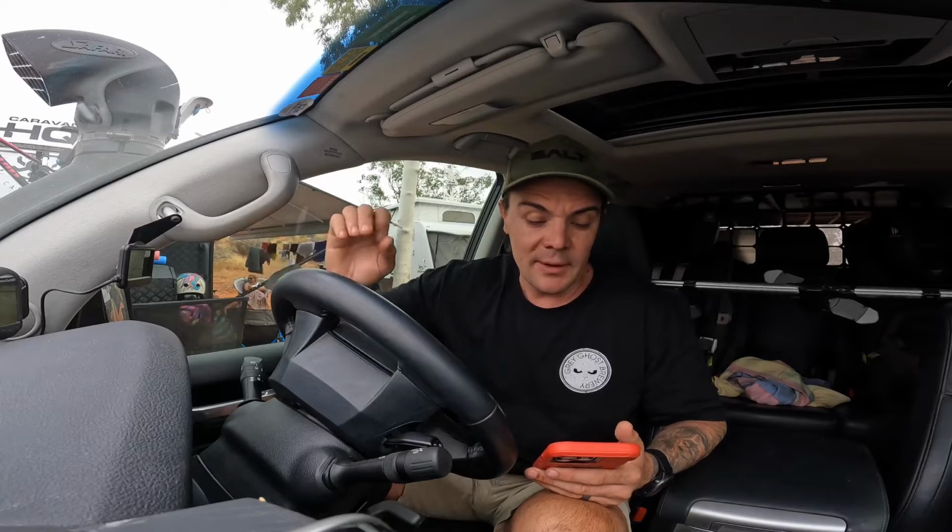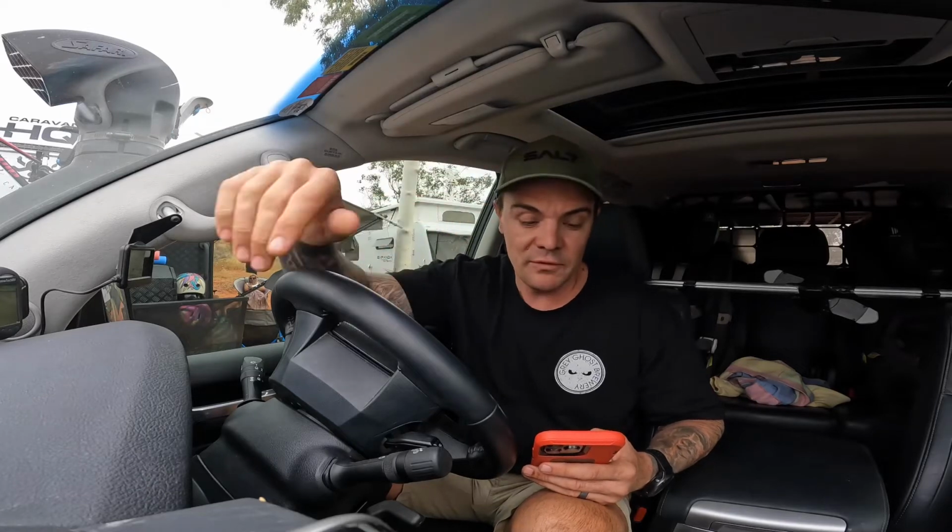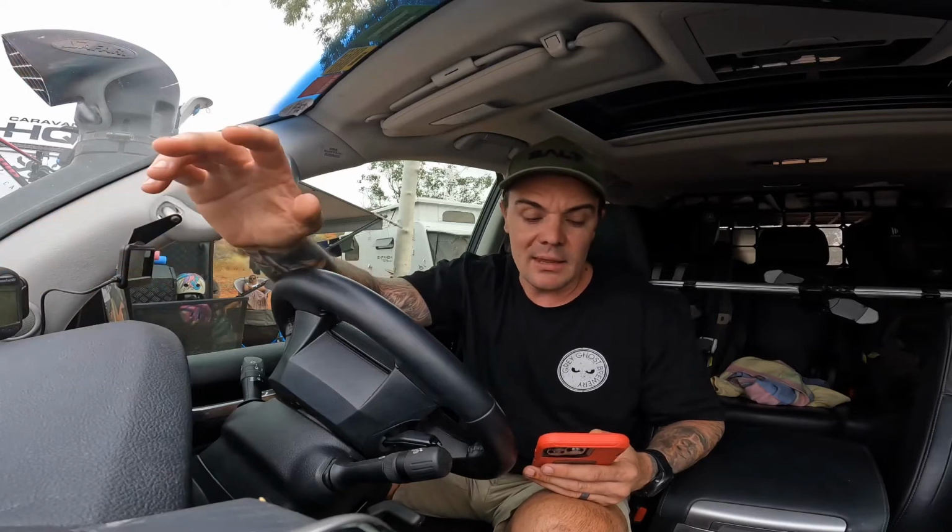The cargo barrier, so I bought a few things from Kuat. The cargo barrier, which is obviously at the back with that shelf, the recovery points underneath the front bar, and those bash plates or that underbody protection.